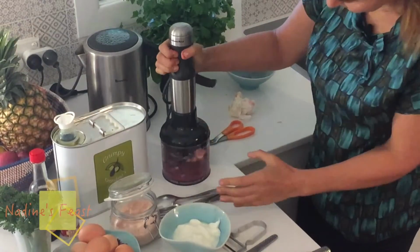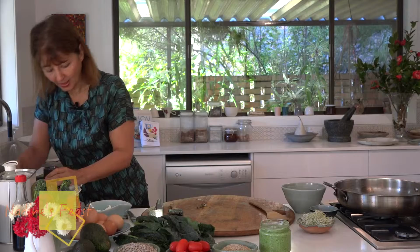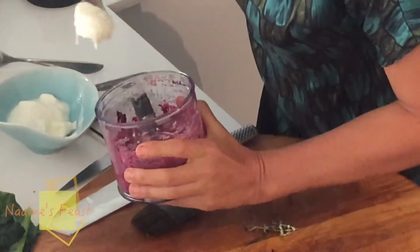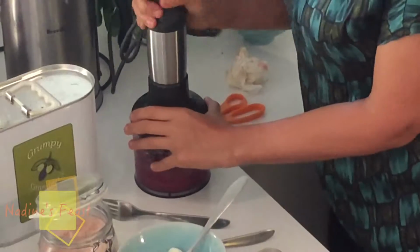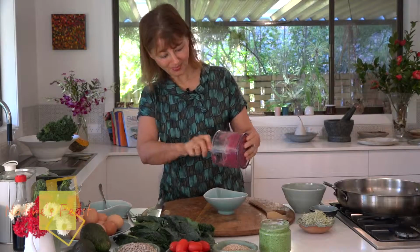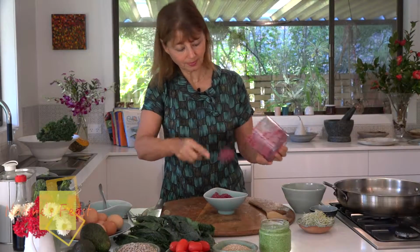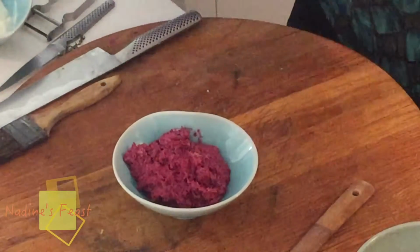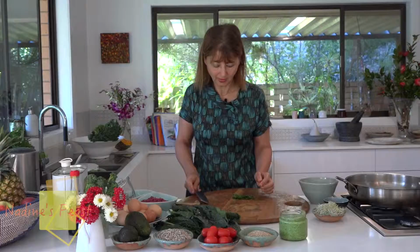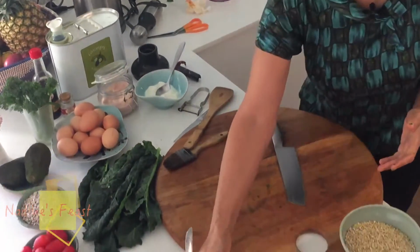Just a little, just moments. And to that, I'm going to add just a tablespoonful of yogurt. There we go. Fabulous purple of the beetroot. And I'm going to fold some chopped parsley into it. Although it's quite beautiful enough, just the way it is really. But a tiny bit of chopped parsley on top of that. There we go. 1 beetroot dip ready to go.